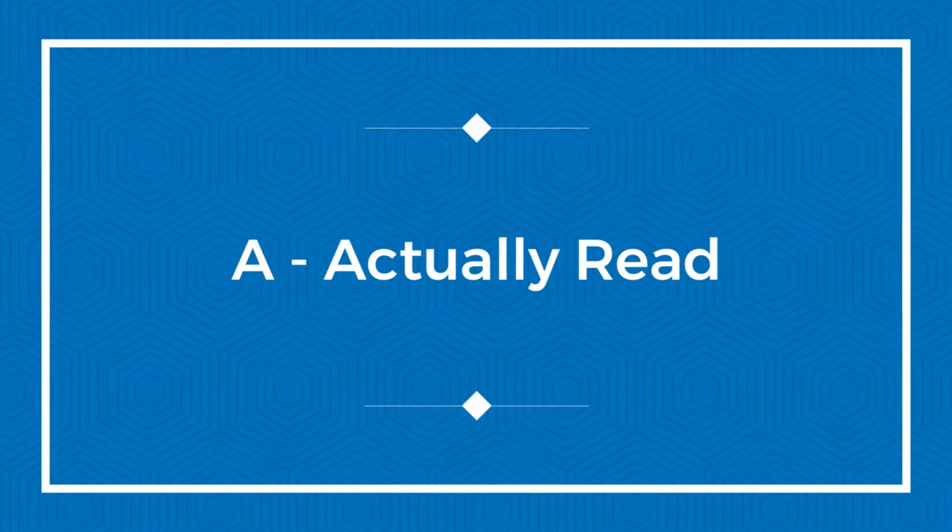You don't want the first two steps to take a lot of time, because you want to make sure that you actually have the time to read. The first A is actually read. So take a bit of time and read through whatever the passage is. And as you're reading, hopefully you're going to be paying a little bit more attention, since you really know what's going on and you know what to look for.